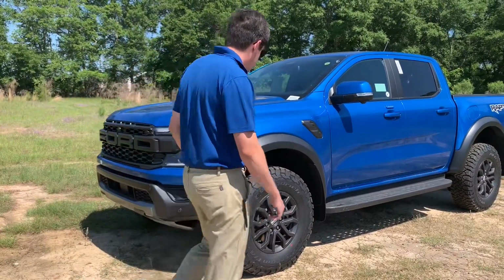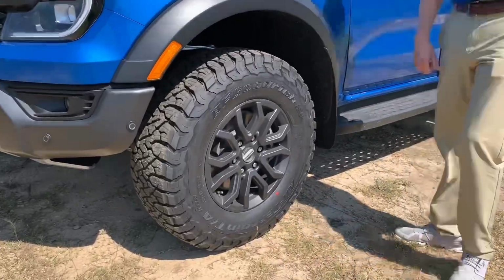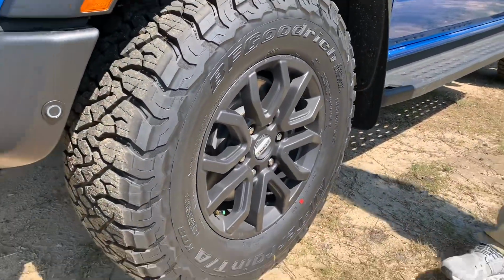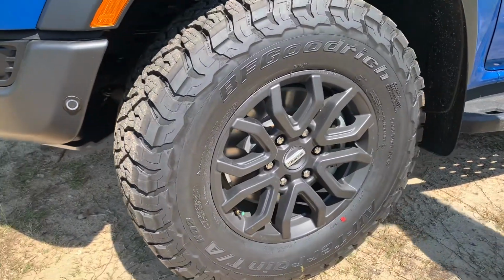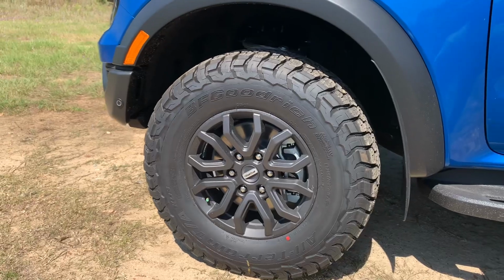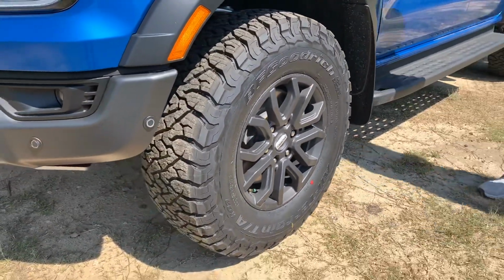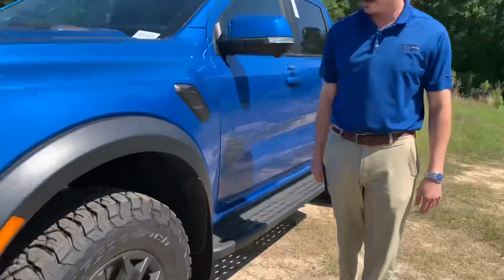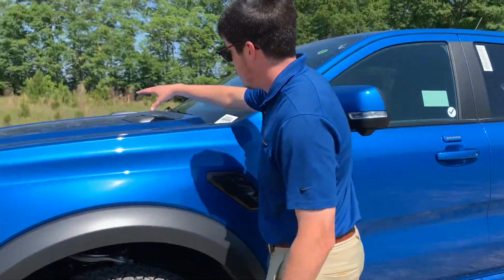Front tow hooks, if you ever need to tow your buddies out of the rut, this truck is definitely capable of doing that. We got our new BF Goodrich KO3s. So this is a new tire that they just released, and they're starting to put them on the Ranger Raptors, and it's mounted on this nice aluminum rim here. You know what's better than KO2? Oh yeah. KO3. But we got our vents right here.